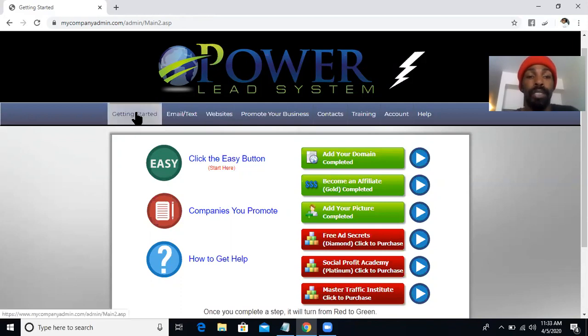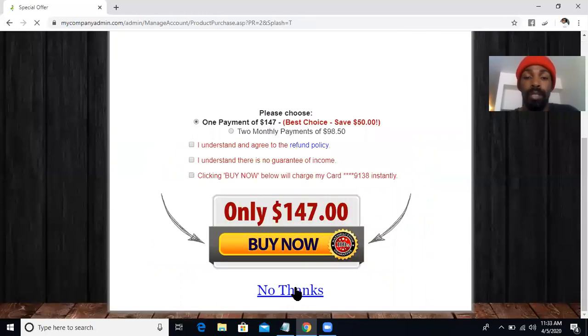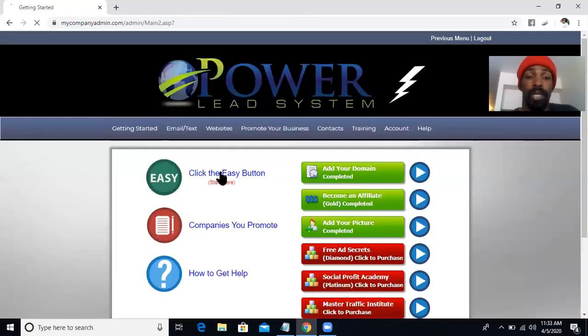Click the Get Started tab. And then click where it says, click the easy button. Click the easy button. Oops, I forgot to log in, my bad. That's the site you log in at, mycompanyadmin.com. So you're gonna skip all this, hit no thanks. And it's going to take you to here. You want to click the easy button.